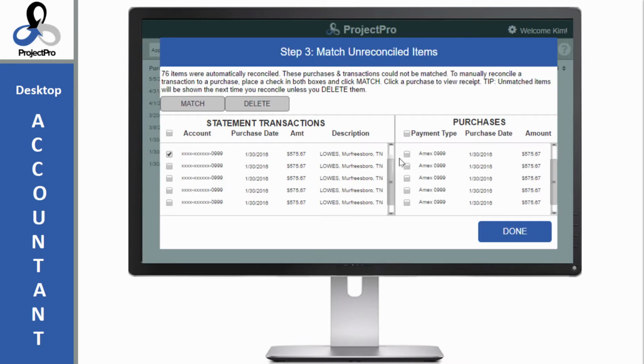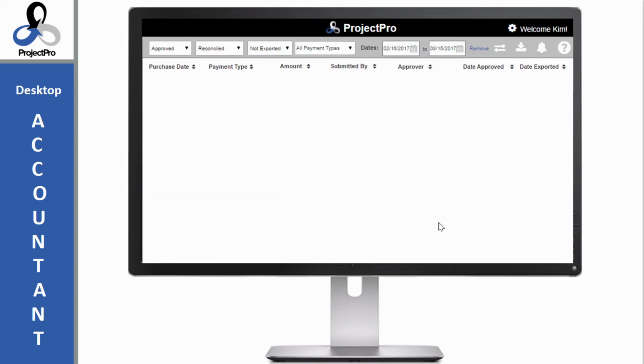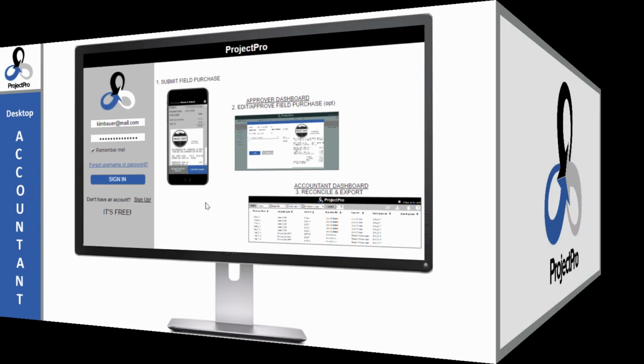Any purchase or credit card transaction that could not be matched can be manually reconciled. Unmatched items will remain for the next time that I reconcile unless I delete them. When I'm finished, I can export reconciled purchases in CSV or Excel format for importing into my accounting software. If I need to remind approvers to approve submitted purchases, I can do that here anytime I like, or I can set a day of the week to send automatic reminders. If I need help at any time, I can refer to the guide.